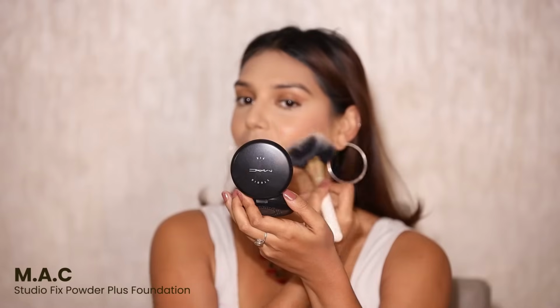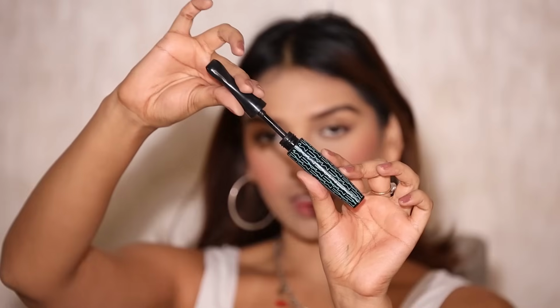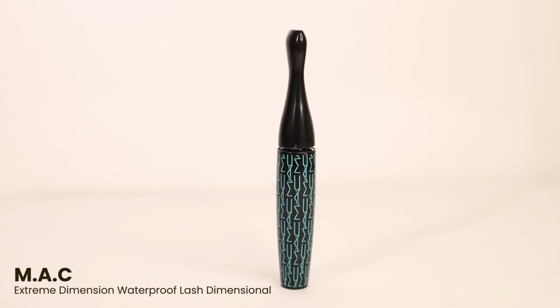To set my base in place, I'm using a powder compact. This is Studio Fix by MAC, my all-time favorite. I'm now using this cute little single eyeshadow from MAC, which is perfect for filling in my eyebrows and also for my eyeshadow. The last thing before I get on with my lips, I'm just gonna stack on a few strokes of my waterproof mascara by MAC.